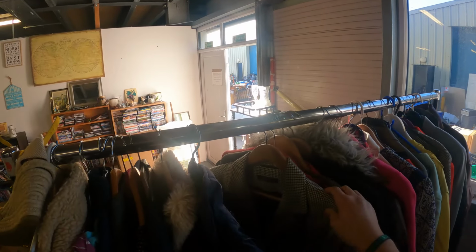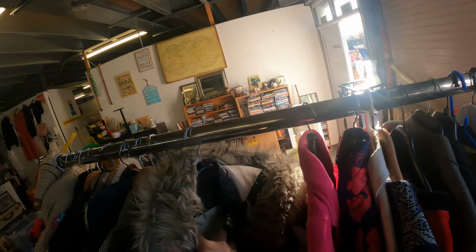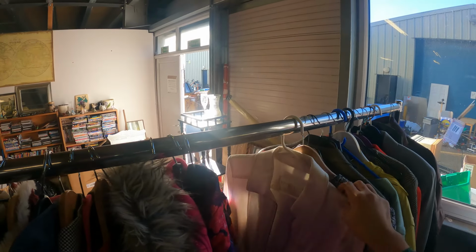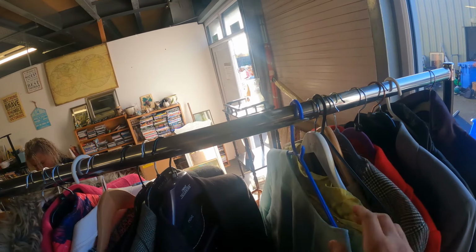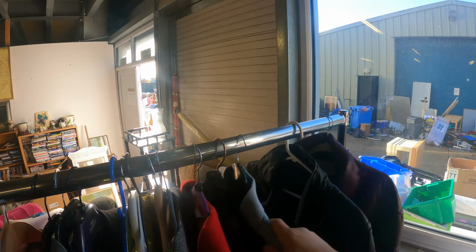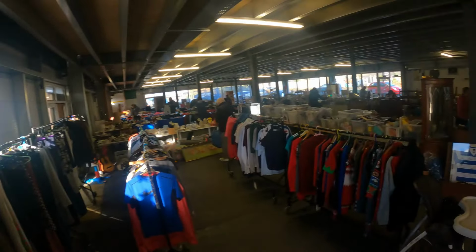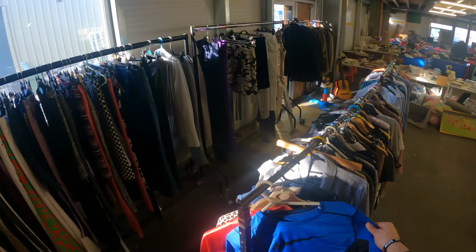Denim Co. Any cool makes in here? Yes, guys, we can spend hours in this shop. Absolutely hours. It's pretty cool.